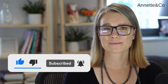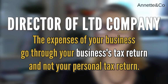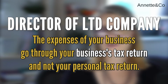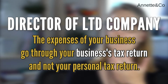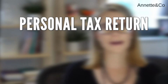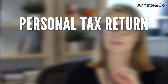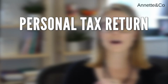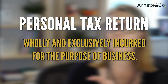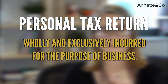Now, for a self-employed business owner, a sole trader, you are going to be putting the expenses of your business through your personal tax return as well as your business income, your business sales revenue. The expenses that you can claim through your personal tax return, your self-assessment tax return, are those which are wholly and exclusively incurred for the purposes of business. That is the HMRC term that is used, wholly and exclusively.